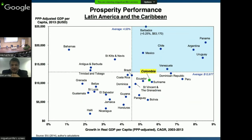This graph is something that we have been presenting extensively, and it basically talks about how different countries in Latin America and the Caribbean have grown over the last decade, between 2003 and 2013, in GDP per capita. And what you see basically is Trinidad and Tobago is at the same level of growth as Antigua, Bermuda, Grenada. The problem is that we have been stagnated in that part of the equation.